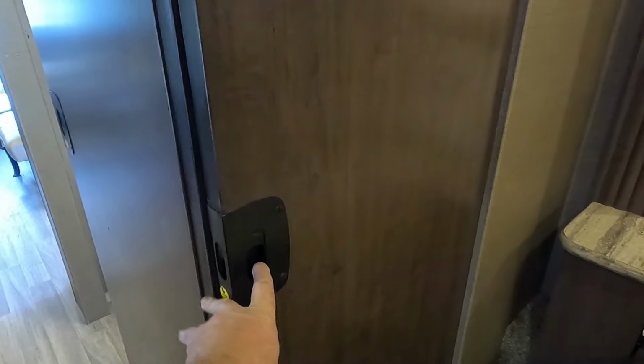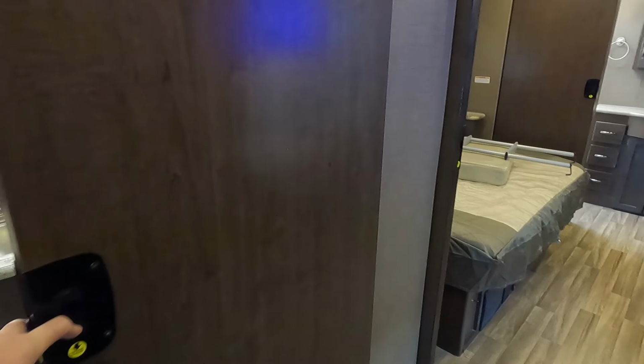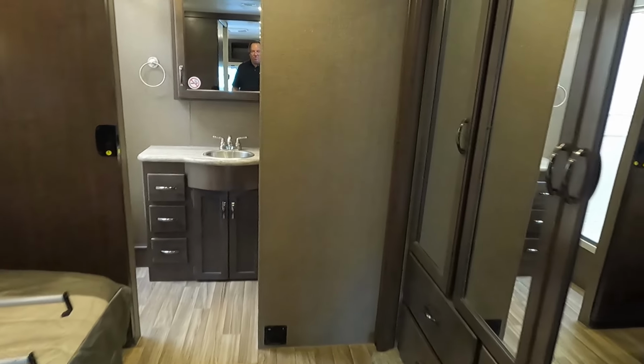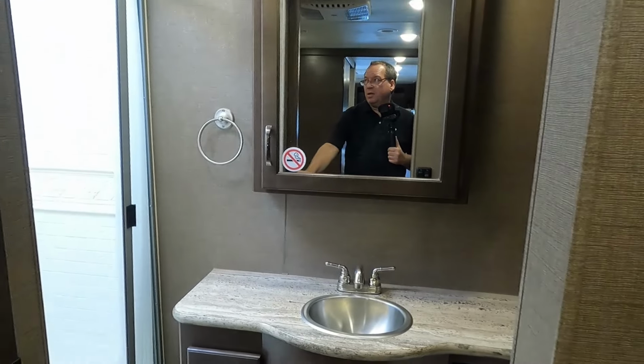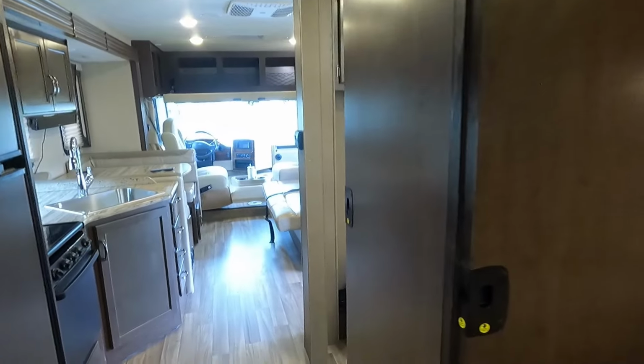Close this back up. Another one here for the bathroom, so when somebody's taking a shower or doing some other business in the restroom, they can have some privacy. Same thing for the rear bathroom. Privacy sliding doors. And all of these secure into position so they don't slide around when you're driving. This is a nice design to lock it into place.